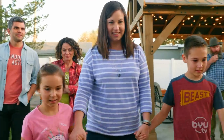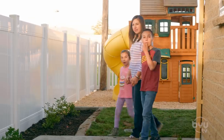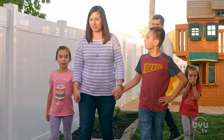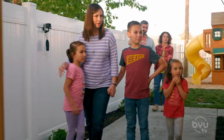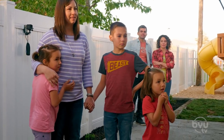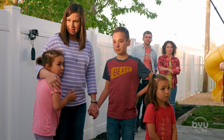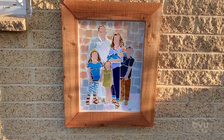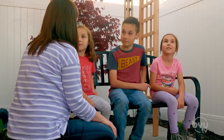Yeah. Okay. Remember how Dad did his meditations all the time? This is a meditation area. We can sit on this bench and look. Our picture that they made for us, and they put it into a mosaic of our whole family. Do you guys want to sit on the bench? This is so nice. So this is our new meditation area. What do you guys think?